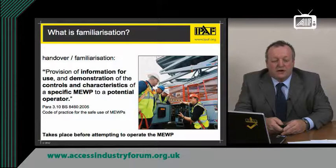So what is a familiarisation? A familiarisation is a process by which an operator becomes familiar with a specific machine and in particular familiarises themselves with the manufacturer's instructions, the machine-specific features, the control functions, the safety devices and the emergency lowering systems before they attempt to use the particular machine. It is also known as a handover.